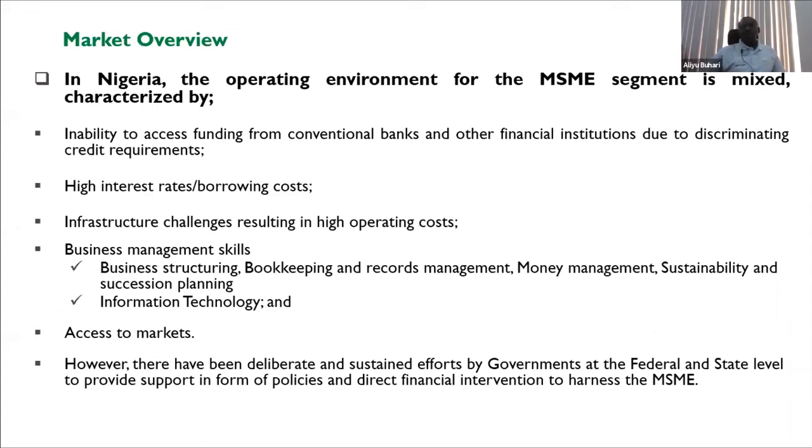In Nigeria, the operating environment for SMEs is mixed, characterized by inability to access funding from conventional banks and other financial institutions due to discriminating credit requirements, high interest rates and borrowing costs, and infrastructure challenges resulting in high operating costs. Of course, we know one key challenge is the inability of businesses to go closer to financial institutions because there's a huge gap in terms of management skills, business structuring, bookkeeping and record keeping, money management, sustainability and succession planning, and information technology. All these things are key by the time you are coming to the formal sector to be able to get support or financing.